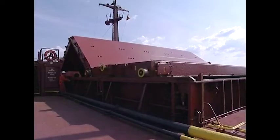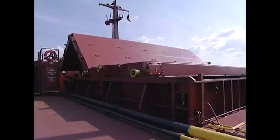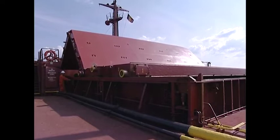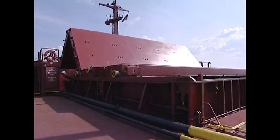The aim of this program, and the accompanying booklet, is to stress the importance of operating and maintaining hatch covers safely and correctly in order to prevent personal injuries, to protect the vessel's cargo, and to preserve the integrity of the ship.